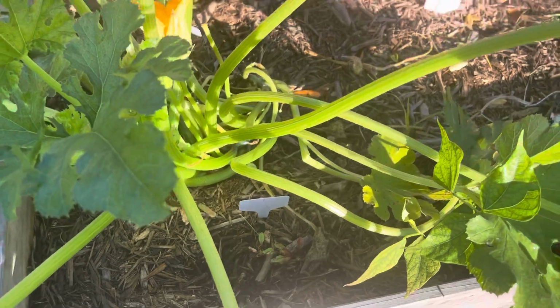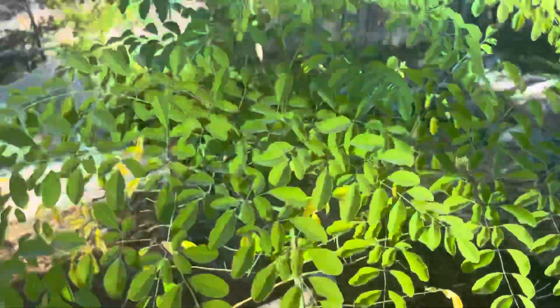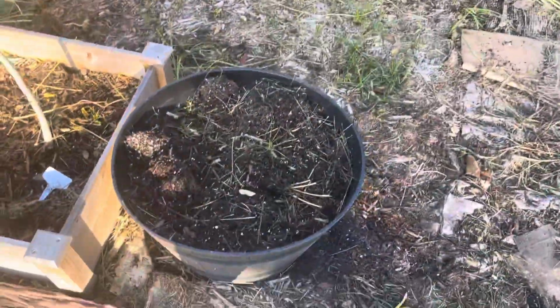I do have some beets in here. They haven't really grown, so I think they got stunted by the heat, so I'll probably start those over. Then I have my two moringa trees. And let me show you what's going on in this bed.